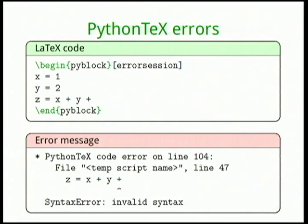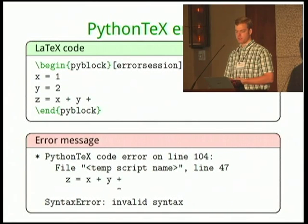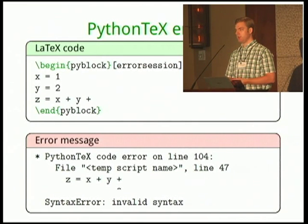So to wrap up, I want to mention a few of the additional features that I had in the list of features at the beginning. Treatment of error messages is really critical for something like this because, again, line numbers in the document versus line numbers in the executed code do not match up, so this has to be handled very carefully.